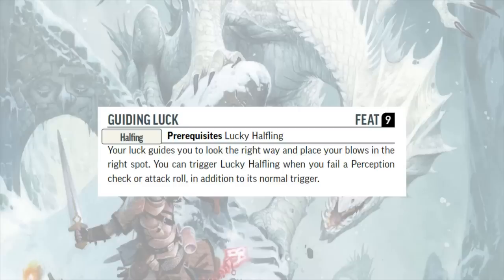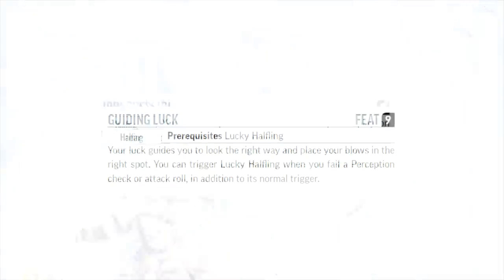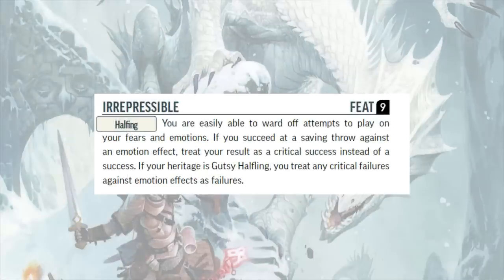As a reaction, you fail a perception check and you're about to get surprised. Fix it, roll with advantage. This is true strike on a reaction. Irrepressible says that if you succeed at a saving throw against an emotion effect, treat it as a critical success, which is what the gutsy halfling does. Oh yeah, if your heritage was the gutsy halfling, critical failures are treated as failures. Improved invasion versus being sad.